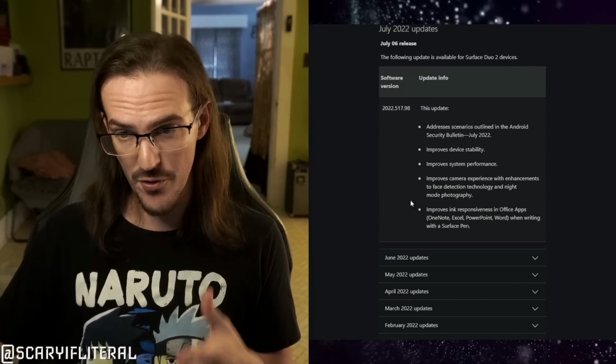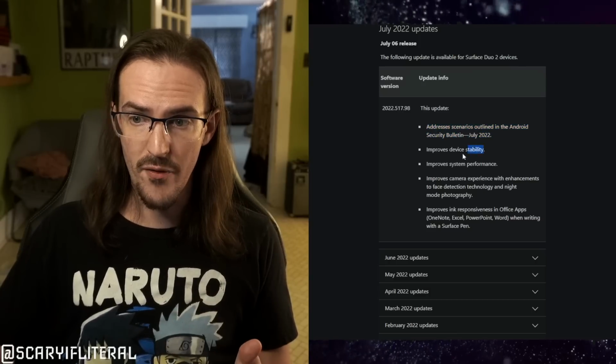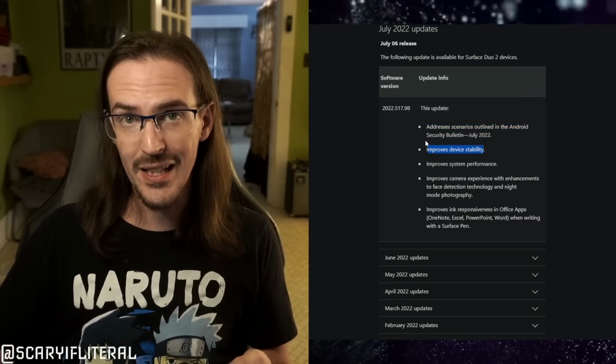But now let's switch gears and talk about Surface Duo 2, because it also got an update, and its update is probably a little bit more interesting, a little bit more impactful. So looking at the changelog here, we do have our security update, of course. We also have improves device stability, whatever that might mean.